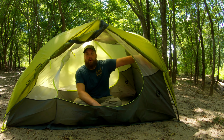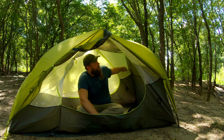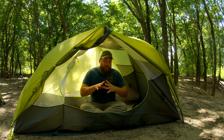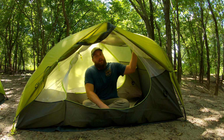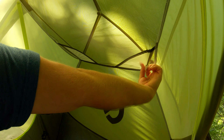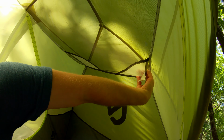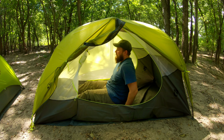Right here you have pockets on this side. Unlike the Dagger, which we'll go to in a minute, you don't have it on the bottom because this tent, like I said, is meant to be laid in one way. But you still have the nightlight pouches right here, so you can put your headlamp in there and get some good light. Now I'll lay down so you can see how much room there is.